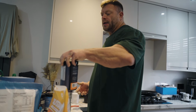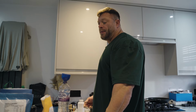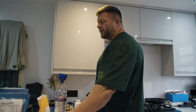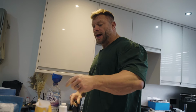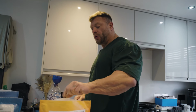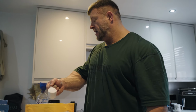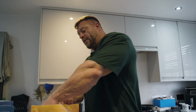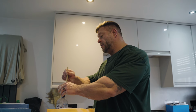MPS Max. Again, you can have your aminos in one hit during your session, which I've done before, but you know what, it's a bit of a nightmare just having another shake. So I have done it both ways. Is there a massive difference? I don't think so. I think if you're still eating within an hour of training, getting a nice amino acid spike and a nice hit of protein there, I don't think you need to necessarily have your aminos in one hit. But if you want to, you can.